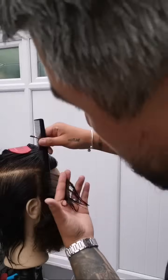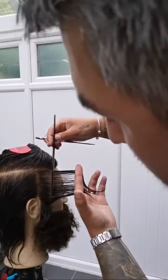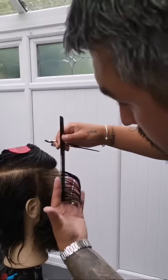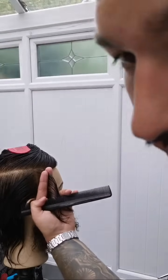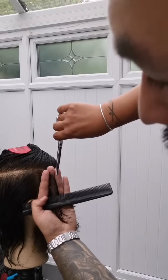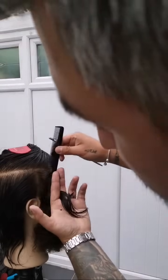Now the length I'm looking to go to, I'm looking to remove a good bit of length. I'm looking to leave about maybe an inch on the sides, okay? Roughly about that much, okay? I'm going to work it through. Pull it through my fingers and pick the length that I want by keeping my fingers completely parallel to the other side, okay? Like this. Underneath, nice and straight, nice bit of tension, nothing too strong, and just cut straight down.